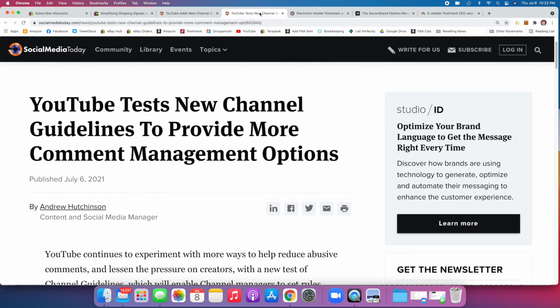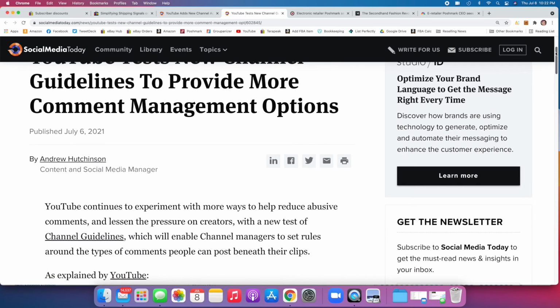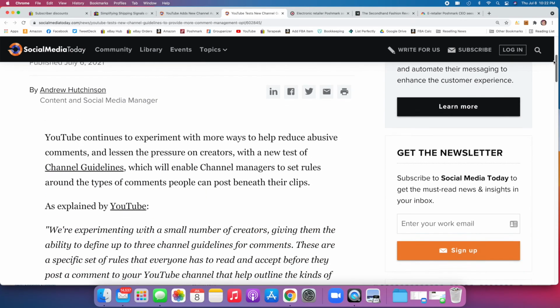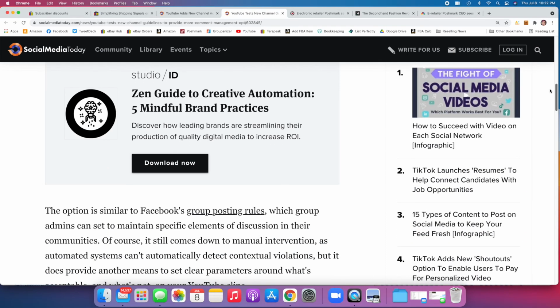Another thing that YouTube has announced is new channel guidelines to provide more comment management options. It is experimenting with ways to help reduce abusive comments, and it's running a new test of channel guidelines that will enable channel managers to set rules around the types of comments people can post on their videos.